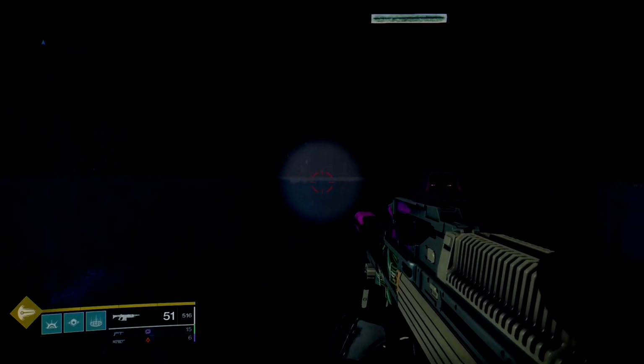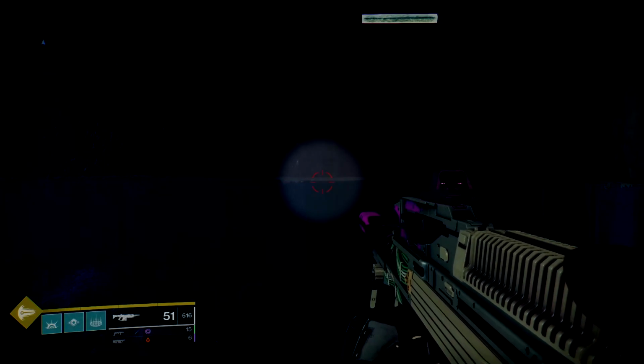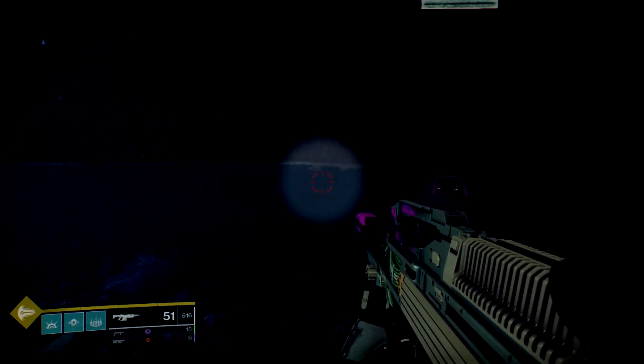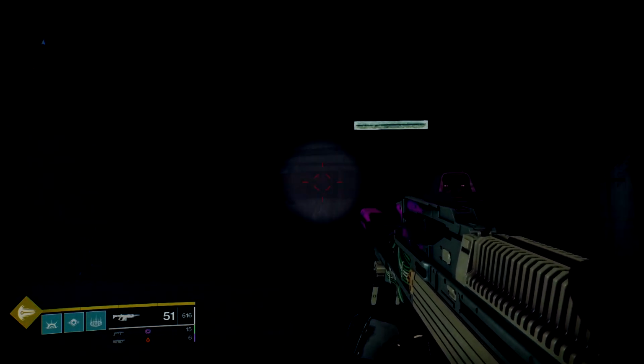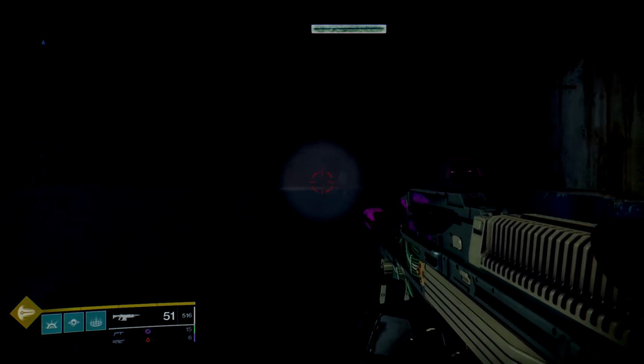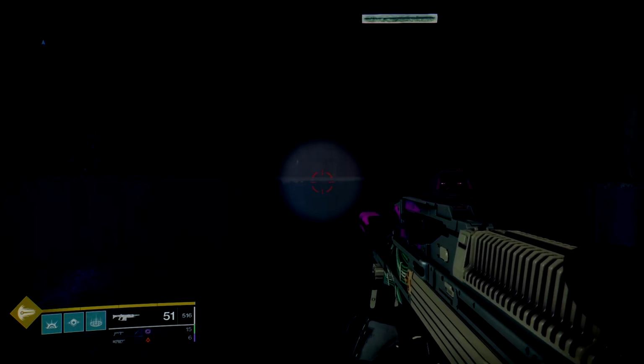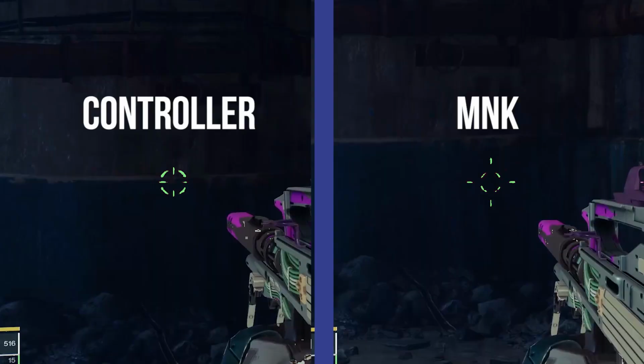Quick fun note, by the way, here I am with the Chroma Rush. If you're wondering why the reticle is changing so frequently from me not doing anything other than looking or moving around, it's because I'm changing back and forth between controller and M&K. Every time I strafe left or right, controller. Every time I look around in a circle, M&K. Just a quick little demonstration to show you how your accuracy cone and aim assist cone can differ in-game based on your input method. Kinda neat, huh? Hopefully a couple of minds out there are irreversibly blown by that information, but anyway, I digress.